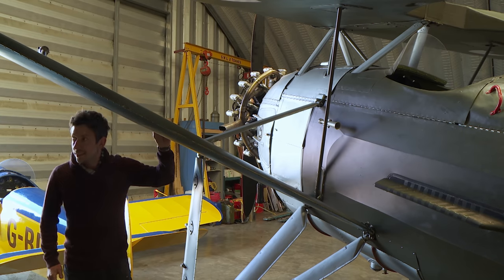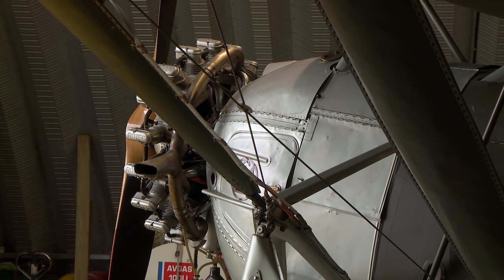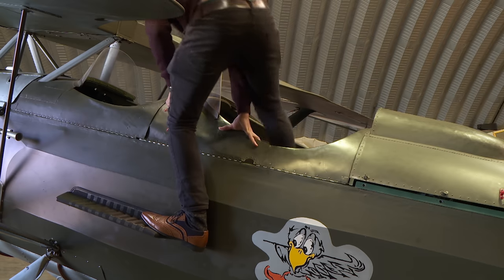Wow, okay. That's looking fantastic. Wow, it's huge. Are you gonna climb in? Let's give it a go. Oh, that's a challenge, isn't it? Yeah. It's actually a really, really long way up.